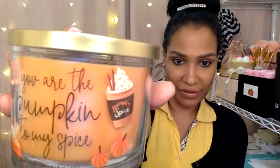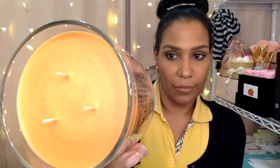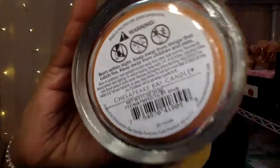I have two other candles, and then that's probably going to be it. So I got the You Are the Pumpkin to My Spice pumpkin spice candle. And y'all, these were super cheap. They were $6.99. If you went to Bath and Body Works, this would cost you $24. But it's very, very, very scented. And there's three wicks. It's about the same size, maybe a little bit smaller. But for $6.99, this is the Chesapeake Bay Candle Company. They usually sell these kind in the grocery store. So if you're looking to save money on your candles, hit the grocery store and you can still get your fall candles and stuff like that.